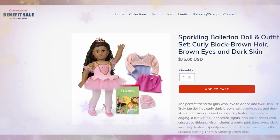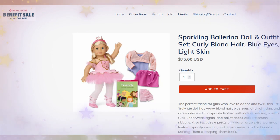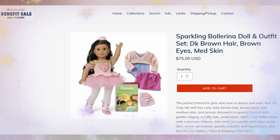Also, the sparkling ballerina dolls and outfit are on sale on the benefit sale for $75. Now, versus American Girl's website, they're on sale for $80. So you have to figure out if that's a good deal for you or not, saving $5 plus the shipping and all that. But one of the differences in the benefit sale, they had the blonde available, which, of course, she sold out. Yes, so the only ones they had on AG's website were the ones both with darker hair.